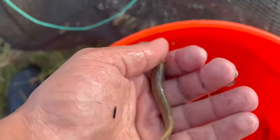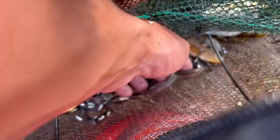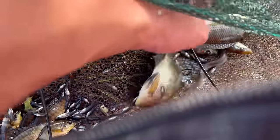Oh, right off the top, I see a dojo loach. Oh, I see two of them. There's two dojo loaches right here. Beautiful. Okay, one fell in the water, but we got one dojo loach right there. Another fell in, and I see a third dojo loach right here, guys. Ton of little mosquito fish and basic little cichlids.